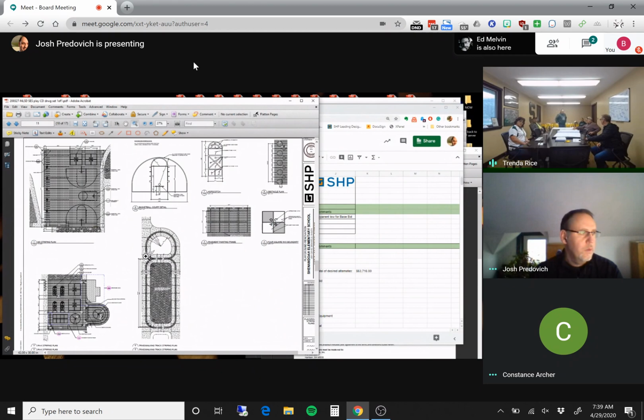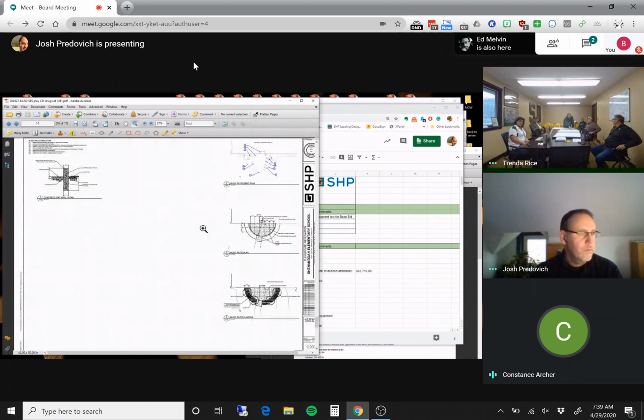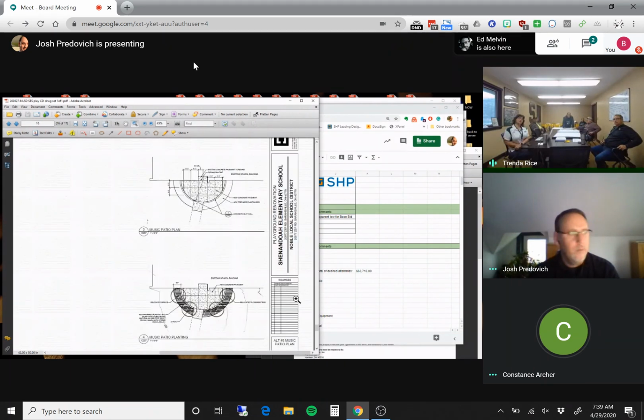I think this was the coolest of the alternates. Constance, you cut out on us. Can you say that again? I just thought this was the coolest out of all the alternates, but I support all of them. Same here.